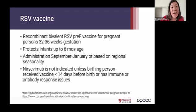We also saw the RSV vaccine approved, and this is a recombinant bivalent vaccine for pregnant persons to receive between 32 and 36 weeks gestational age. This will protect infants for up to 6 months of age. It can be administered to a pregnant person from September through January, or again, based on regional seasonality. And then in those newborns, nirsevimab would not be indicated unless the birthing person received the vaccine less than 2 weeks before birth or has immune or antibody response issues.